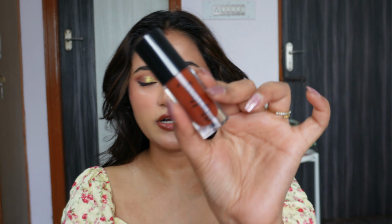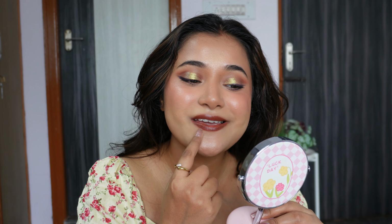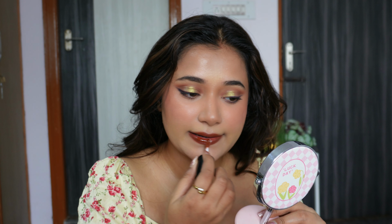For my lip color, I think I'm gonna use my Hue's Lip Elixir Lip Oil, I think this is called. This is how it looks, and this is in the shade Amaya. Now I know this is not the best option when you're going to have a nice hearty meal. You probably want to apply something more transfer proof, like a liquid lipstick, but since my lip is extremely dry and chapped and it's also peeling from here, I'm going to go ahead with this. It's very pigmented, so I only like to do one layer.